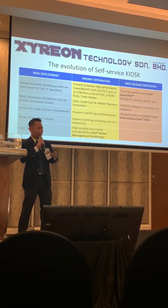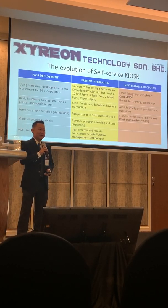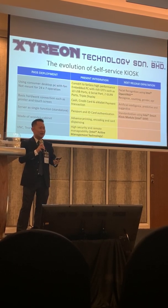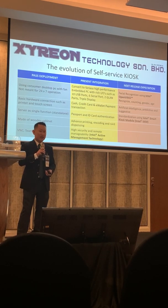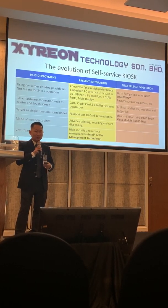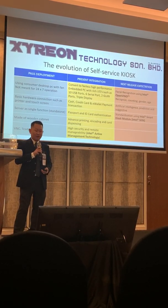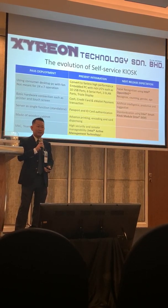You might want to pair it with authentication using biometrics, and some of them have advanced printing, which is like you can print the card and dispense it directly from the kiosk. You can encode a hotel room key and straight away take the key and go to the room. You see, all these things are present integrations. And of course, it comes with high security and remote manageability.